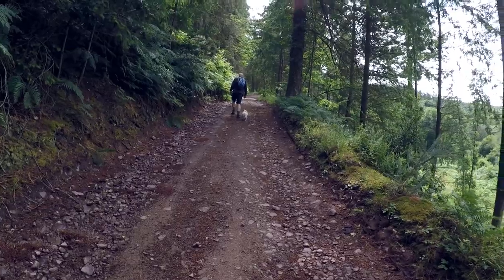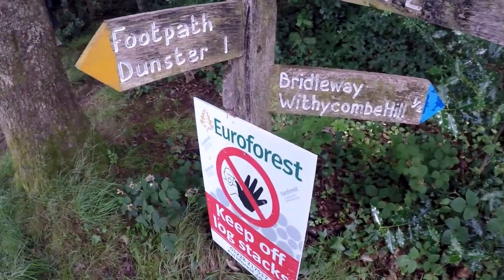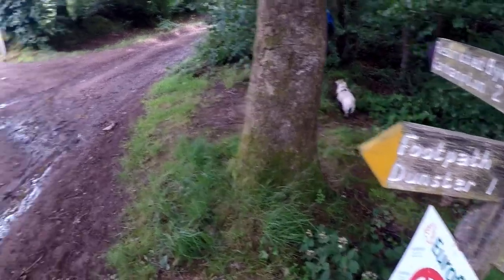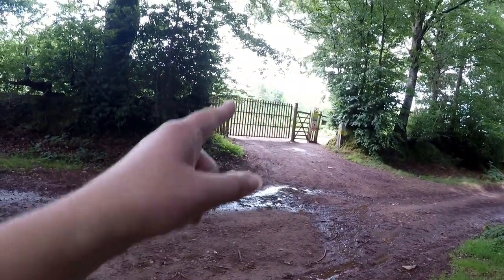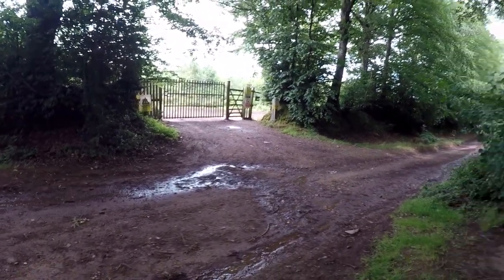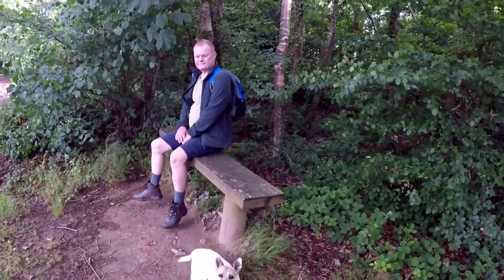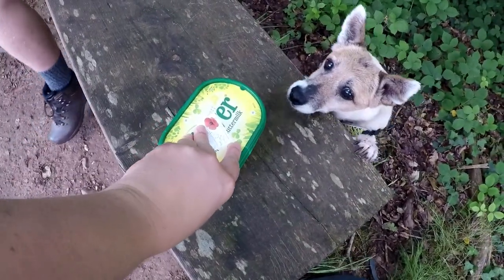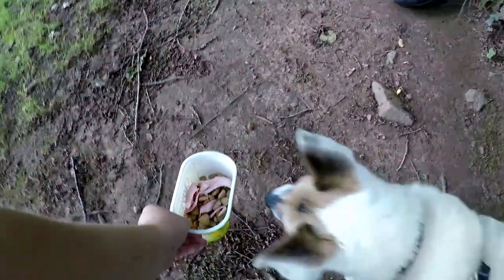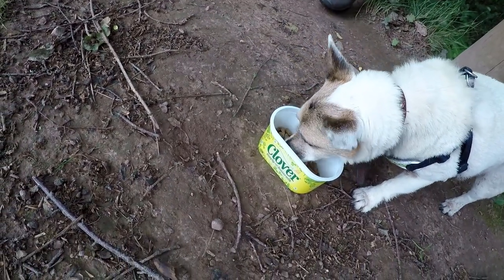Well, a bit of a steep climb now. With the Coombe Hill now. Dunster 1, yeah. Yeah, we want to go through there. That goes onto the hill fort, it looks like. Oh, we found a seat as well. We'll have something to eat here. What can you smell? Here, look. Oh, look at that. I love that, you know, shampoo.